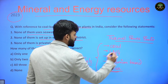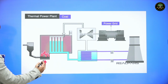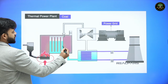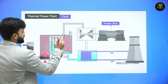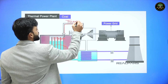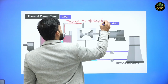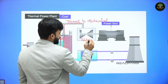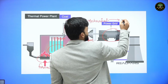Now the question is regarding coal-based thermal power plants. If we see the functioning of a coal-based thermal power plant, then coal is burnt in the furnace, which is used to boil the water. This is the boiler, which generates steam, and this steam converts thermal energy into mechanical energy. And this steam turns the turbine. Then this mechanical energy is converted into electrical energy.